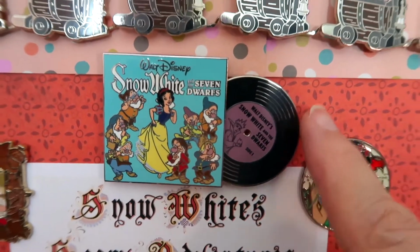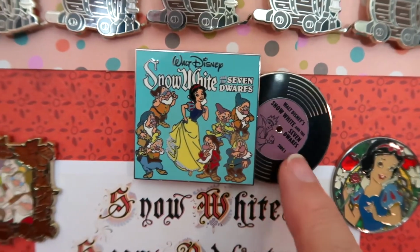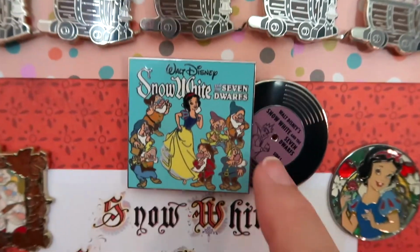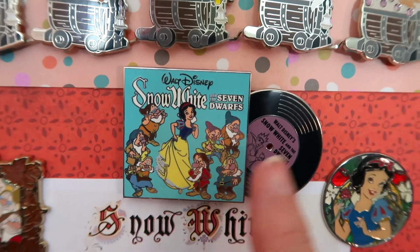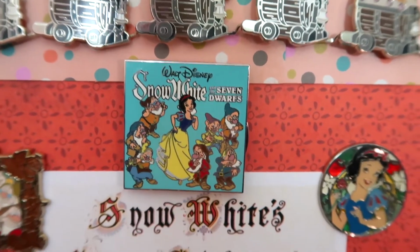There we go, and it reveals the record they're dancing to, which is Snow White and the 7 Dwarfs. I can just hear the music from the mine train, right? Do, do, do, do, do, do. Right now. This is a limited edition to 3,000, and this was a really fun series of pins. There we go, back in your case.